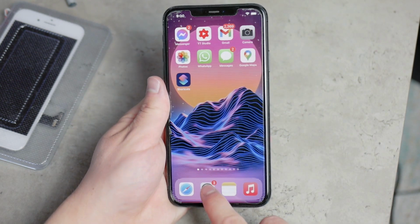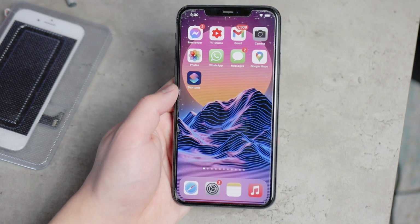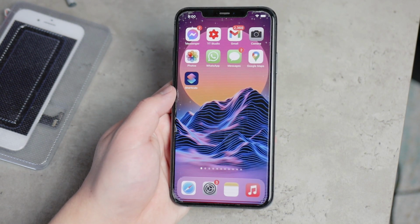The display does not feature 3D touch. No newer models have it, but I personally miss it a lot. That's why I kind of mention it all the time.